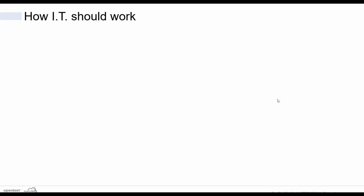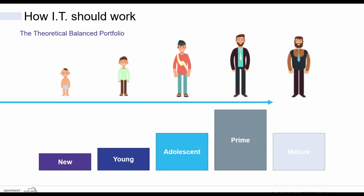So there's a couple of things I want to talk about. First is the theoretical application portfolio. When I say theoretical, because this is what we would like it to look like, what more often than not it does look like. IT organizations are really good at standing up new applications and deploying those applications through their life cycle until they're in enterprise production and providing the most amount of value that you're going to get out of that application within the organization. And then theoretically, what you want to do, as those applications mature, is start the process over, spin down the older applications, consolidate the data, and spin up the new applications, and the cycle goes through loop and repeats.